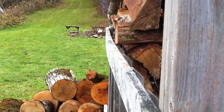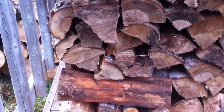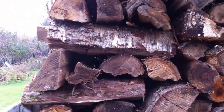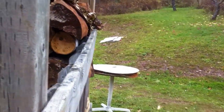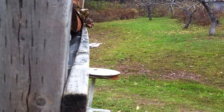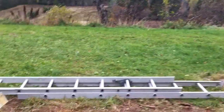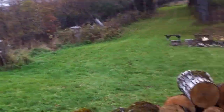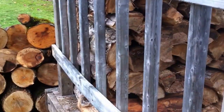So I'm going to have to redo that. I started stacking crossways, and I think I need to go all the way up. The other side was a little better. Oh, it's bowed out too. Not as bad. So, worst case scenario is these things here are going to pop off unless I take it apart and fix it.